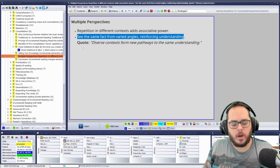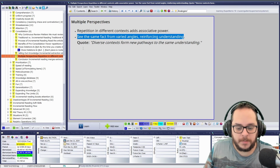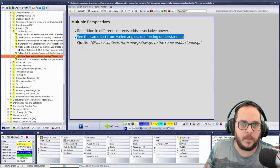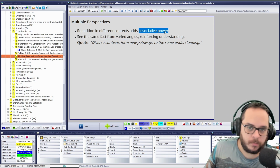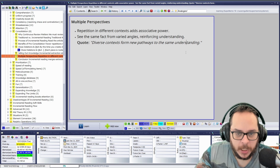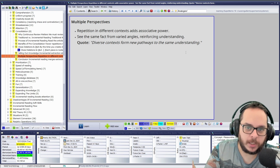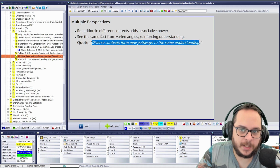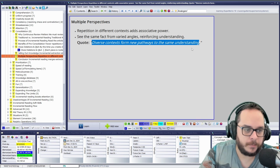So I have a flashback about that. Oh yeah, let me skip it. Not necessarily, because perhaps now I'm using jargon that I didn't use before. So it's the same fact, but more formal. I'm building the associative power of this jargon to more common language. As an example, diverse contexts form new pathways to the same understanding. You know the expression that all roads lead to Rome goes in that direction. Oh wow, no pun intended. So you can have multiple contexts that at the end of the day lead to the same understanding. It's the same fact from a very high level perspective.